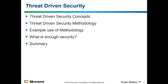As we go through this, we're going to talk about the different concepts. What concepts make up threat-driven security? What methodology do we use to do this? It's very important in our mind to have a systematic approach to doing threat-driven security. We'll walk through an example of this methodology. It's a very simple and straightforward example, but it should give the flavor of what we're trying to talk about from threat-driven security. And how to understand what is enough security.